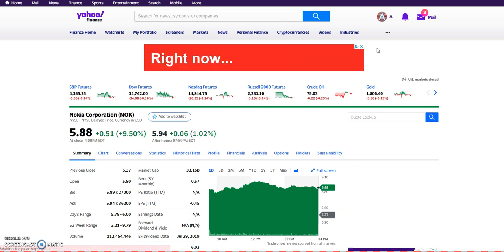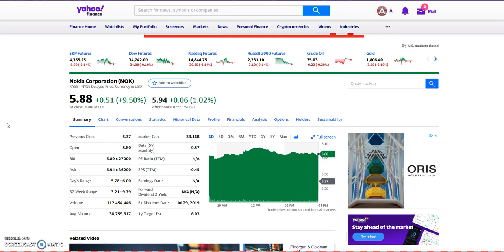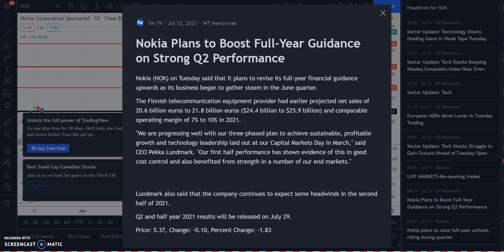So on the pre-market brief, I talked about Nokia because they had a nice PR, and I talked about it, that it will go higher. So during the day, it was up 10%. After market, it is up 1%. And probably you know the news already because Nokia plans to boost full year guidance on its strong Q2 performance.